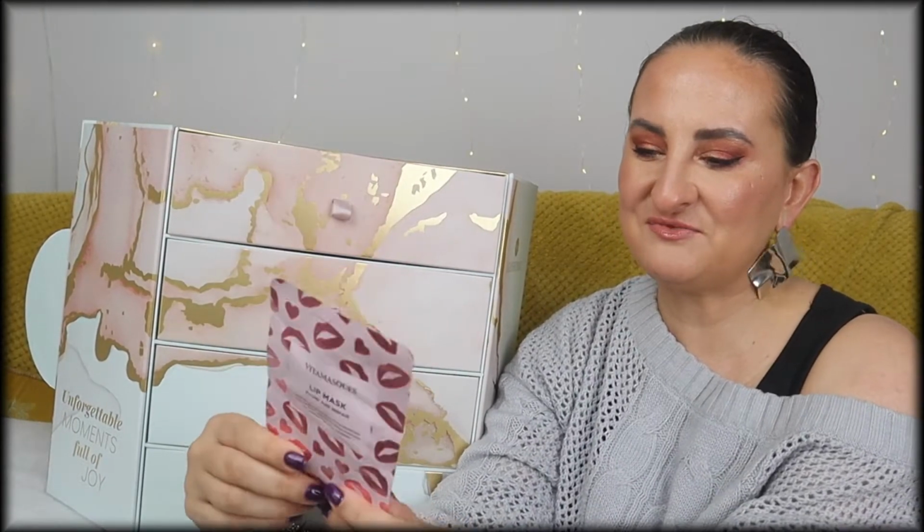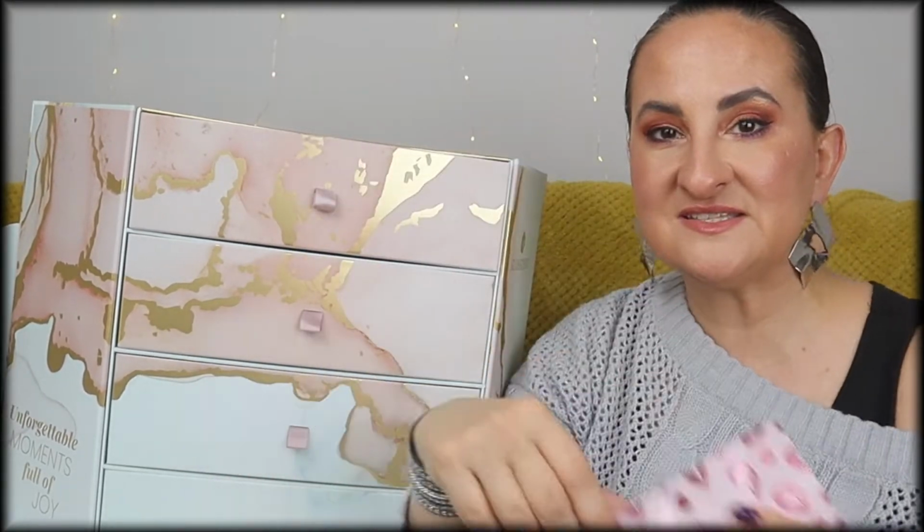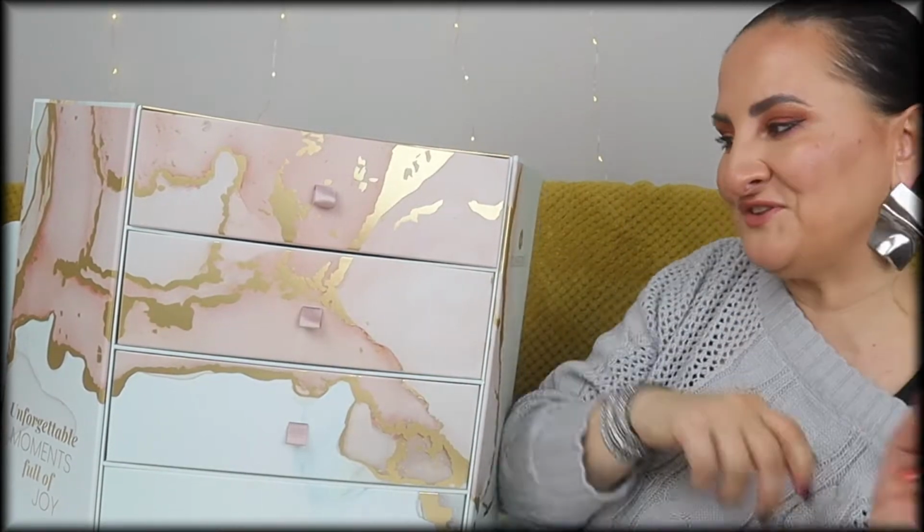To me this is a waste of space. It doesn't really take much space, does it? But yeah, I just don't really find these products amazing. But again, this is just my personal point of view. I do like a lot of eye patches, I do love sheet face masks, and there are people who don't like them too, so it's very, very individual.